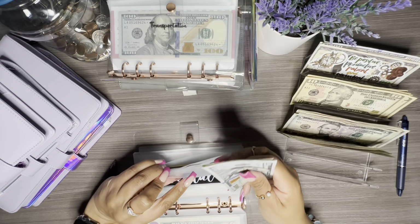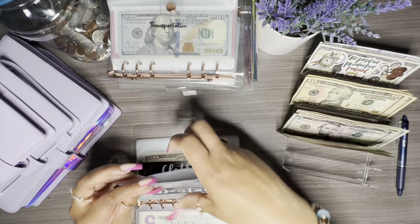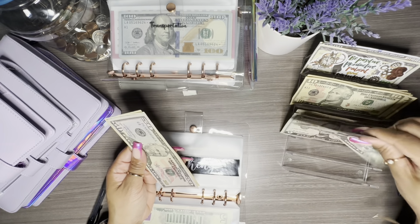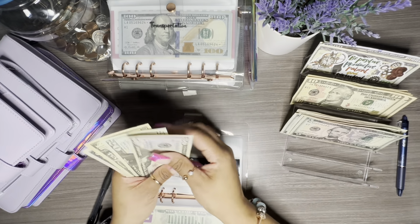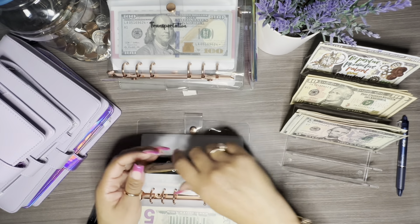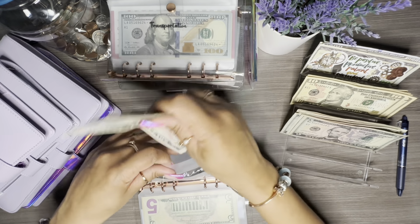Okay, so in dental, we have 1, 20, 30, 45. 145. Okay. I'm gonna put $5 in clothing as well. Money just flying everywhere today. So five, 50, 70, 85 in clothing.